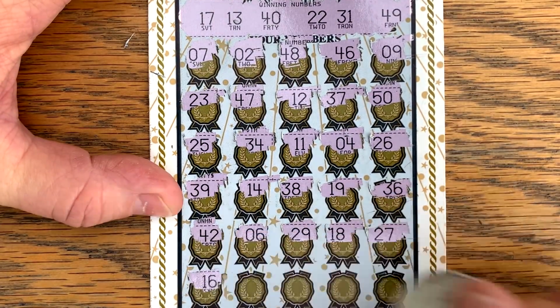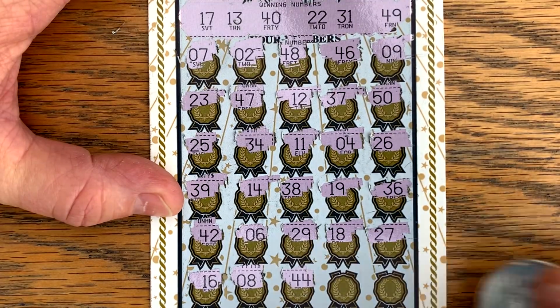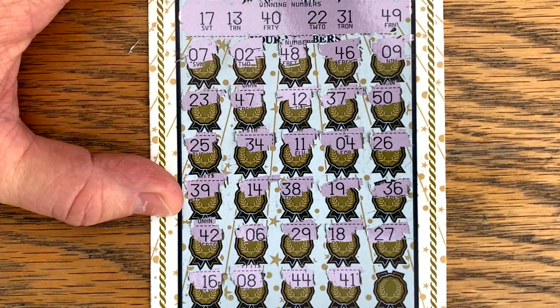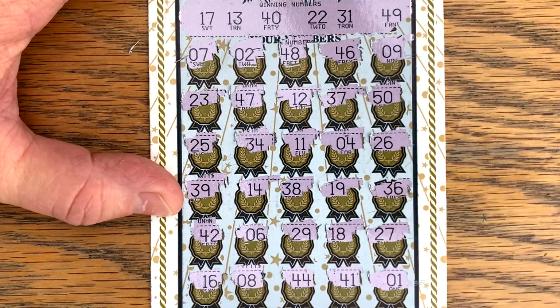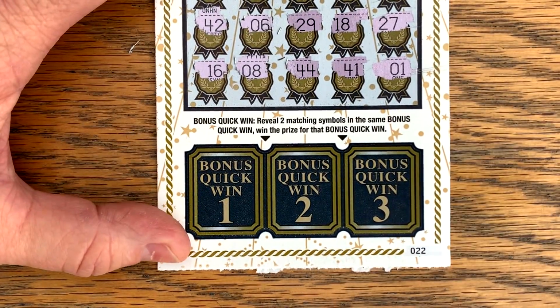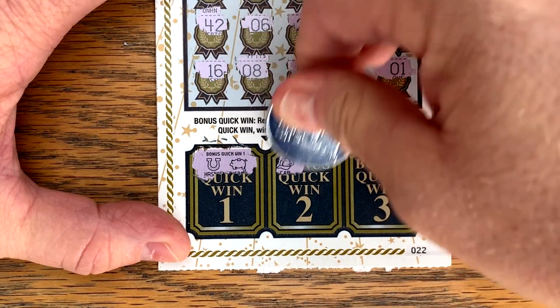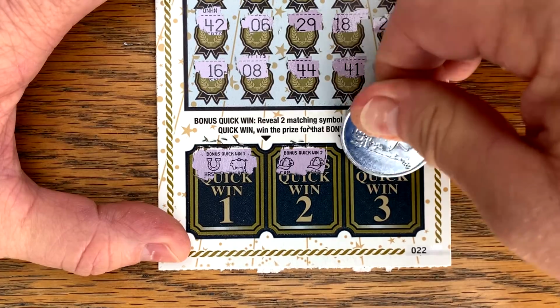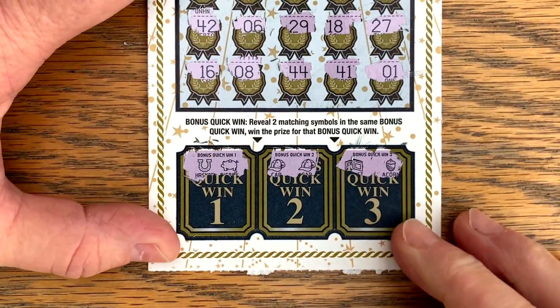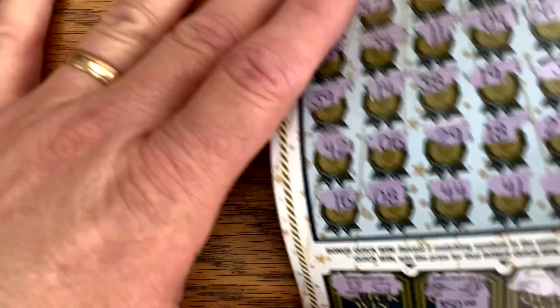Last row, 16, 8, 44, 41, and a 1. All right, let's see if we can't win down here in the bonus. We need two matching symbols in each bonus to win. Hard to win down here. Cap. Hey, we got a winner. All right. Oh, scared me. All right, what do we have under double caps? We have got, hey, $50 winner. Very nice.